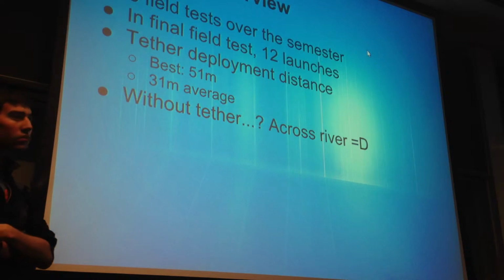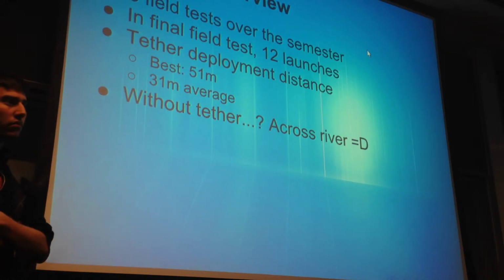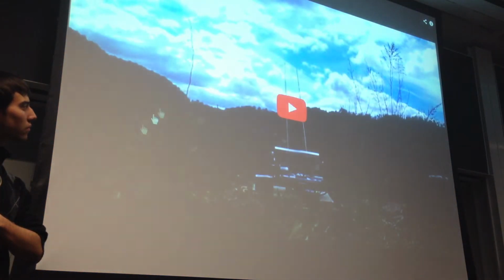Over the course of the semester, we conducted 6 field tests. On the final field test, we did 12 launches. The best deployment distance of the tether was 51 meters, and on average, we achieved about 31 meters. And just for fun, if we didn't attach it to a tether, we were easily able to go across the Monongahela River, which actually happened.